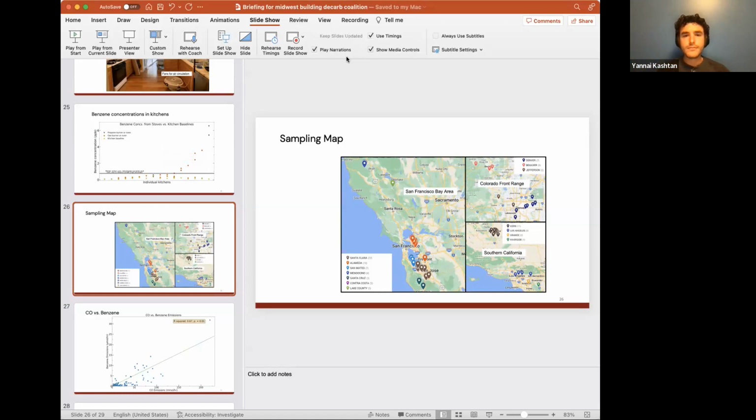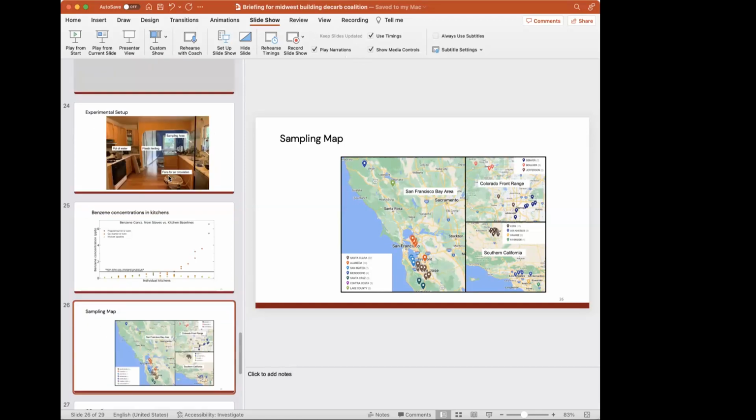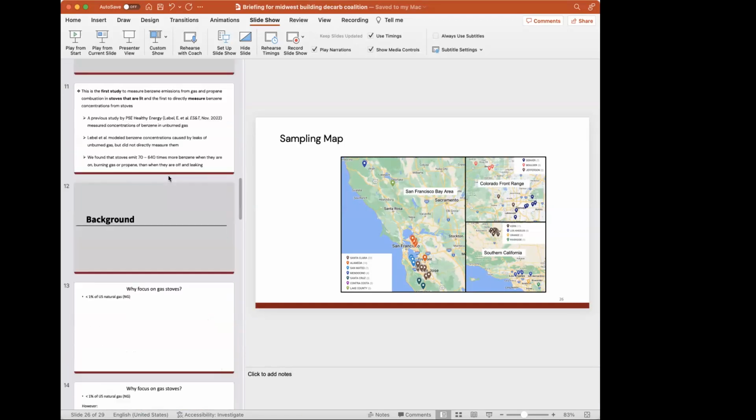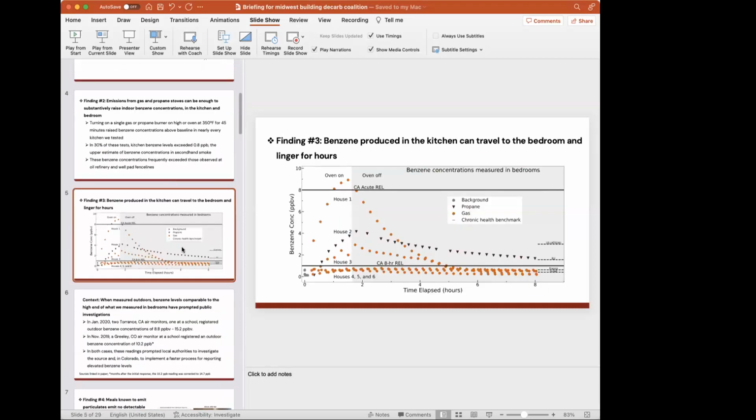Hi, Yannai. Thanks for your presentation. I'm wondering if you guys did any measurements after the active use of the stove. I'm just curious if we have any information about the way that the emissions behave in the space even after the stove is off?